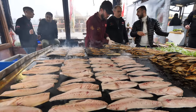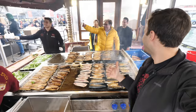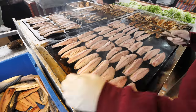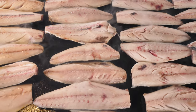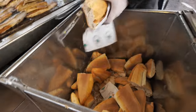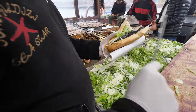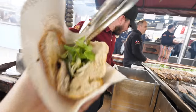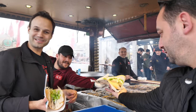We're gonna get two balik ekmek with onion, right on the water. This boat is shaky. And he's just loading up the fish full on the grill here. Look at that, and just listen to the sizzle there. So this is where it starts: bread, fish, salad, and onion. Simple, yet satisfying. Thank you. There it is, and that's for Mr. Taster.